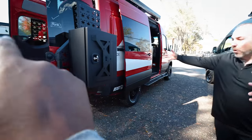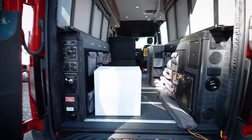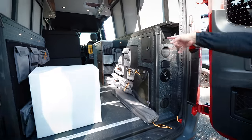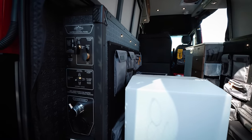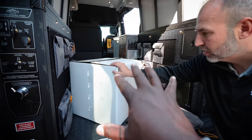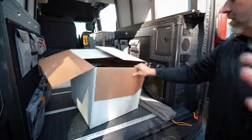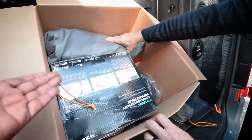So now let's go in here. There's some extra stuff back here that was not over there. You do not get the bags on the inside, but there are also bags on the passenger seat and the driver's seat, which is cool. This is your cassette toilet. This is a cassette toilet-based vehicle. It's not a black tank, which some people don't like. But if you're overlanding, you're going to find that's probably the better thing for you.